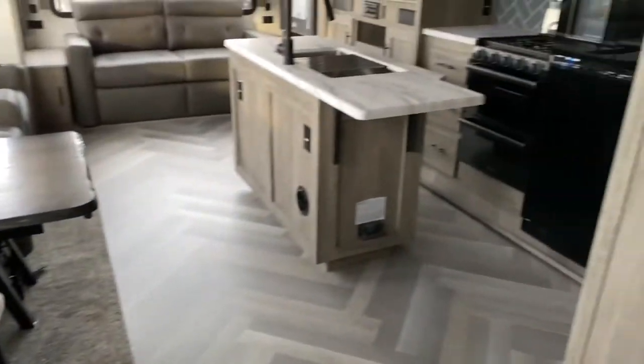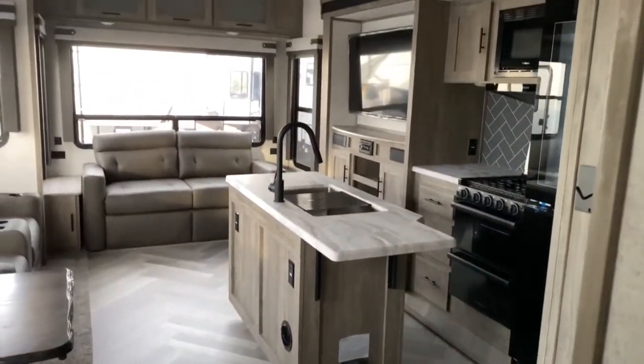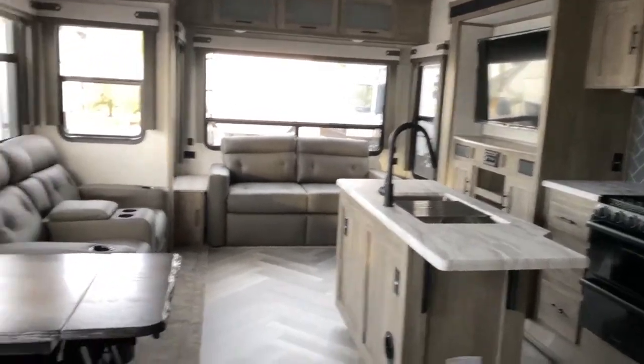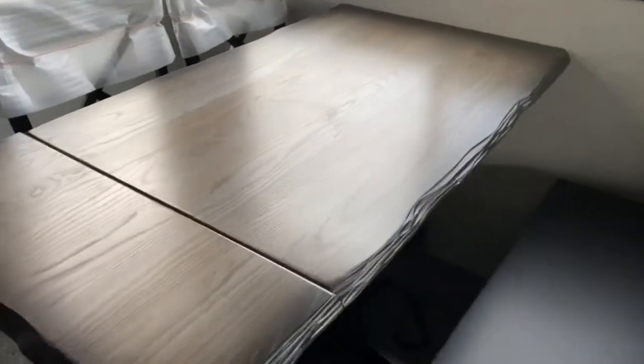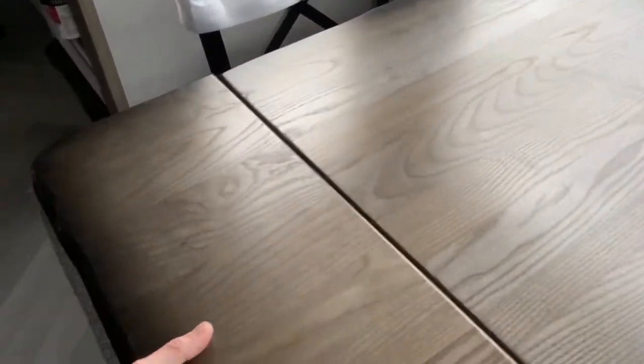In your main living space, you do have opposing slides, which offers the ability to have this island. On your main living slide, you do have your dinette. You've got this beautiful tabletop. This right here is an extension.